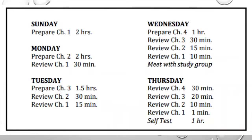And one thing I would also recommend, so if you look on like Tuesday, it says prepare chapter 3 for an hour and a half, and then you go to reviewing chapter 2 and reviewing chapter 1, and those are for 30 and 15 minutes. That's kind of a natural place to take a break. I know it seems like taking a break is very counterintuitive during this time of year, but I think it's really important for all of us, just especially as you're trying to review lots of new material and try to, you know, figure out where it all fits in your brain.